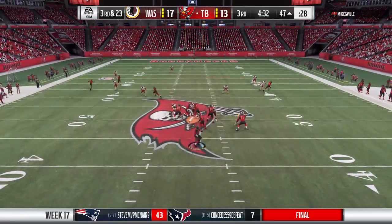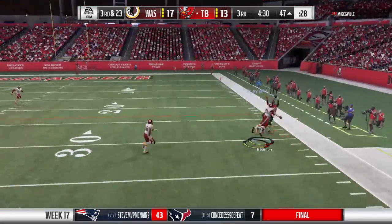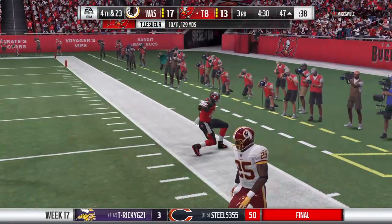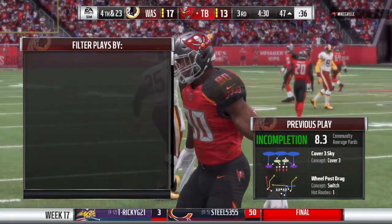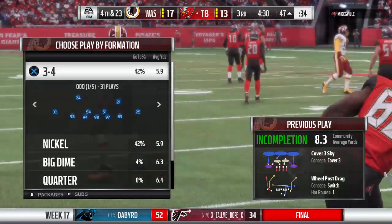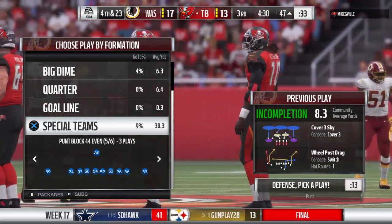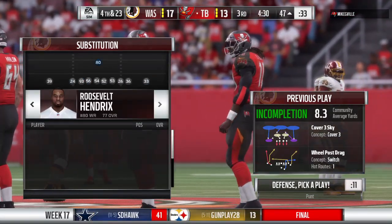To throw. And this is going to be incomplete. Brandon, it looked like he had his hands on it for a moment, but let's face it, that was going to be a tough catch all the way because of the presence of the defense right there as he was trying to haul it in. Yeah, nice job to force the incompletion.